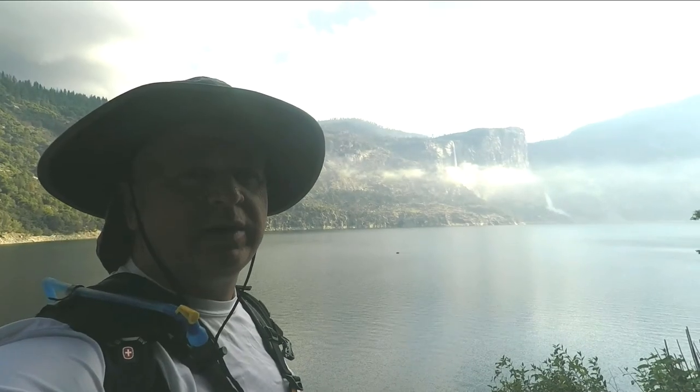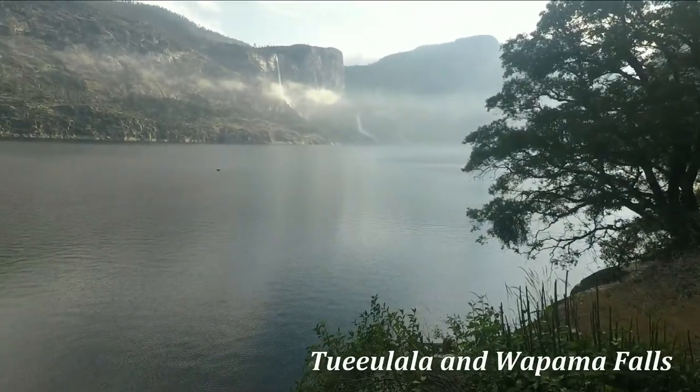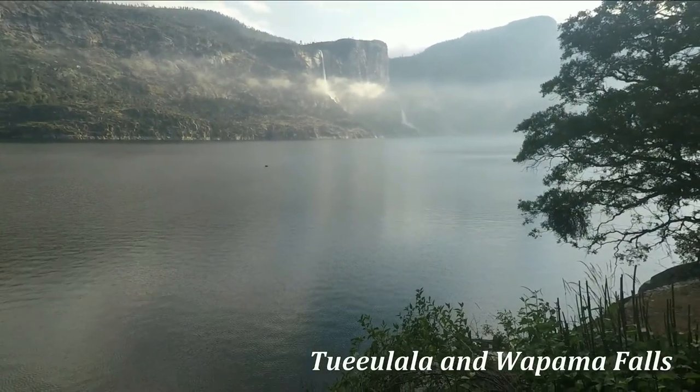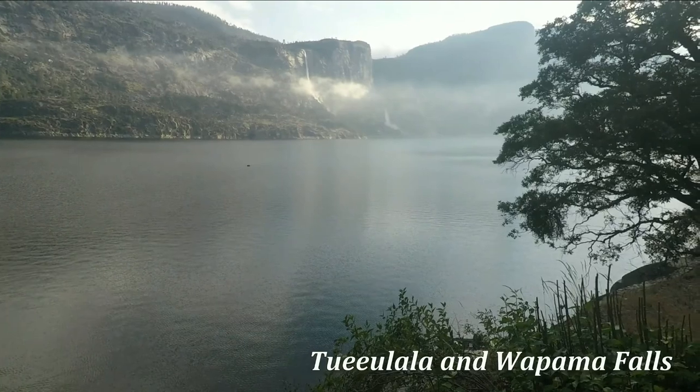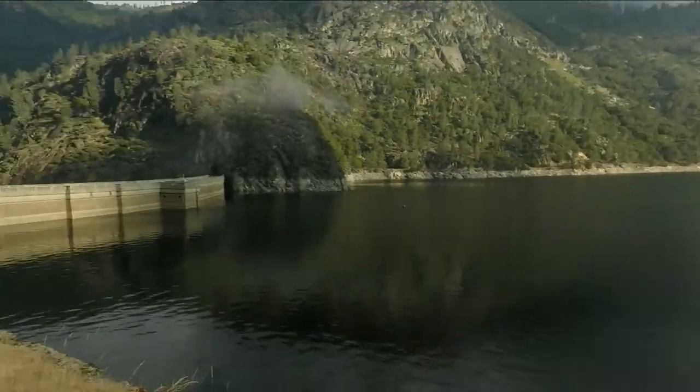I'm at the Hetch Hetchy Reservoir in Yosemite National Park. Across from the reservoir there, there's a couple of waterfalls, Wapama being one of them. The other one starts with a T. I'll have to edit that in here.